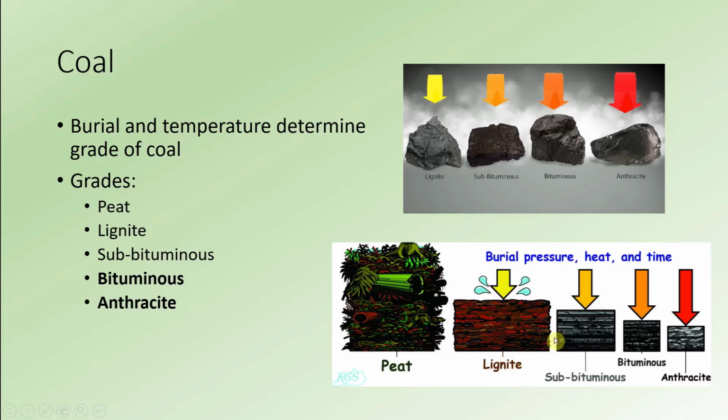Now, this is pretty crappy coal. Yeah, it will burn, but you don't really want to use it. It's full of lots of impurities, all that kind of stuff, right? And as we continue to add more pressure and it gets buried farther down, we get higher and higher grades of coal, subbituminous, and then finally when we get to bituminous and then anthracite, these are the kinds that we're really looking for. These are going to have the most bang per buck, the most concentrated chemical energy.